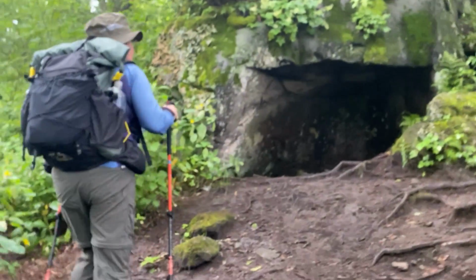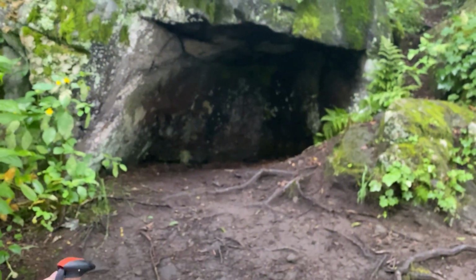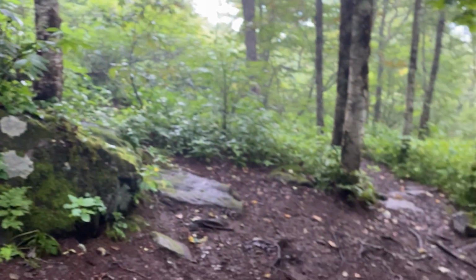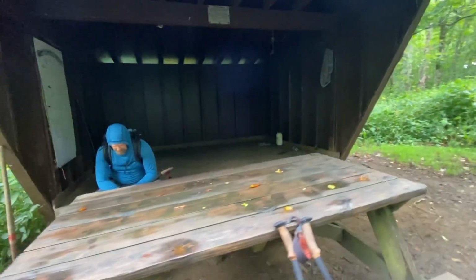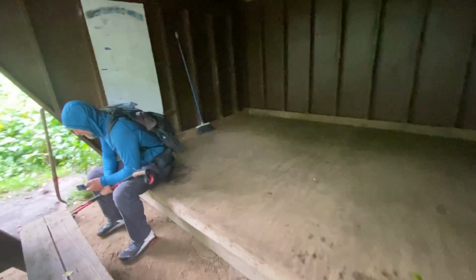So off the trail, a little cave here. Nice little overhang if you were desperate. But trail down that way. This is Stan Murray Shelter. It's pretty tiny, but in a pinch, if you need to get out of a storm, it'll work.